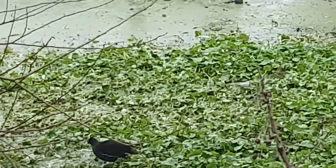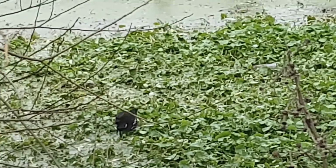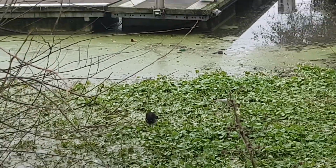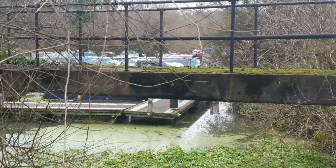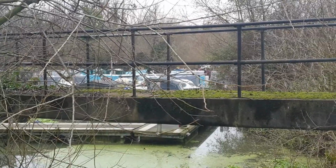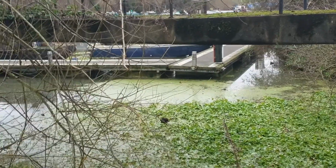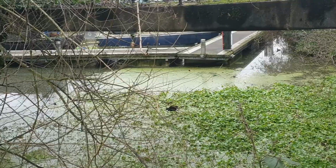And I just realized that I completely went away from the reservoirs, following the marsh path, and I ended up at the Lee Valley Marina, which is just there. You can see boats and stuff. Across that little bridge. So I better make my way back before it gets too dark. So here we go.